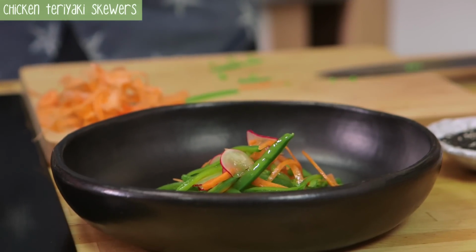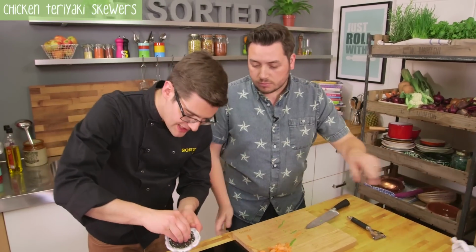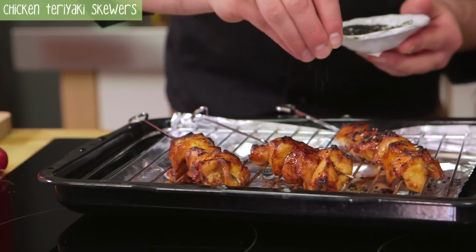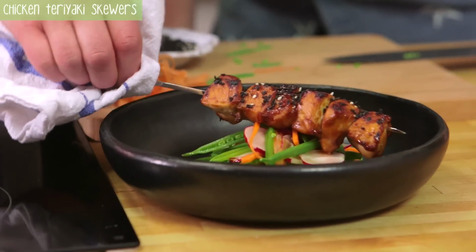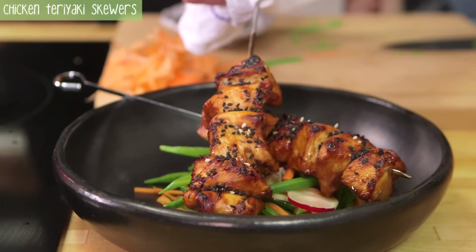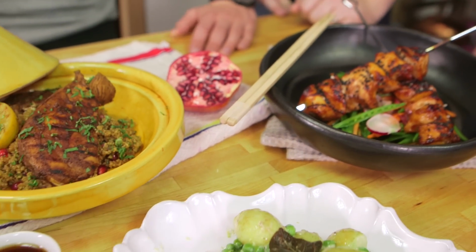Oh, these look incredible. Pop them down there. And while they're still super hot, a little sprinkle of sesame seeds, they'll kind of stick to it. They smell delicious. So good. But transfer them to your bowl with salad. Get some height on it. That is our chicken teriyaki with a crunchy salad. Sorted. How awesome do they look?